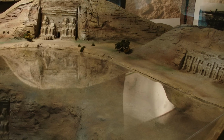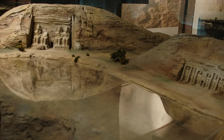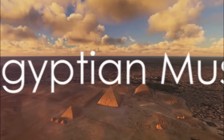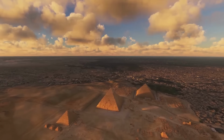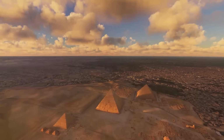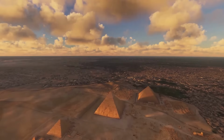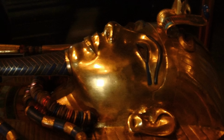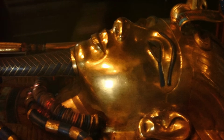Back in Cairo, the Egyptian Museum houses a treasure trove of artifacts. This grand edifice, brimming with the tales of a bygone era, is a veritable labyrinth of history. Each exhibit, each artifact, is a page from the expansive book of ancient Egypt, inviting us to read, to explore, to understand. Among the myriad of treasures, the museum's collection boasts the riches of Tutankhamun.